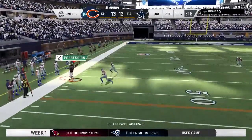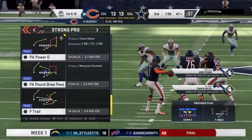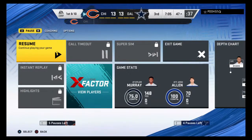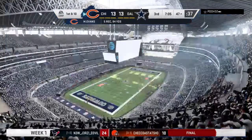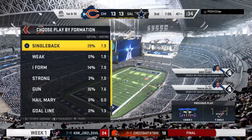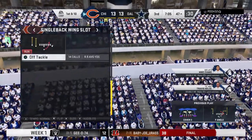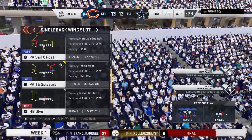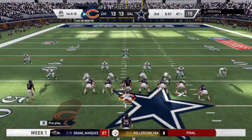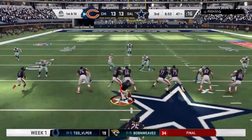Throwing on 2nd down. Murray. He finds his target. It's Evans. And he'll take this to the other side of midfield before going out of bounds. 1st down, Bears. So from Cowboy territory now, here's 1st and 10 at the 47.